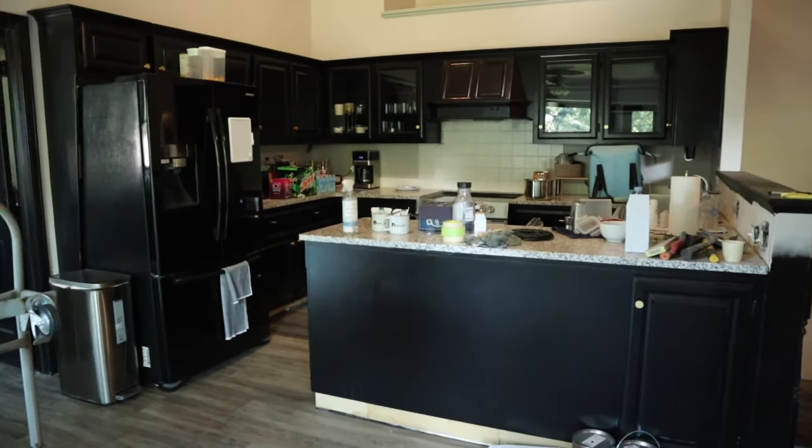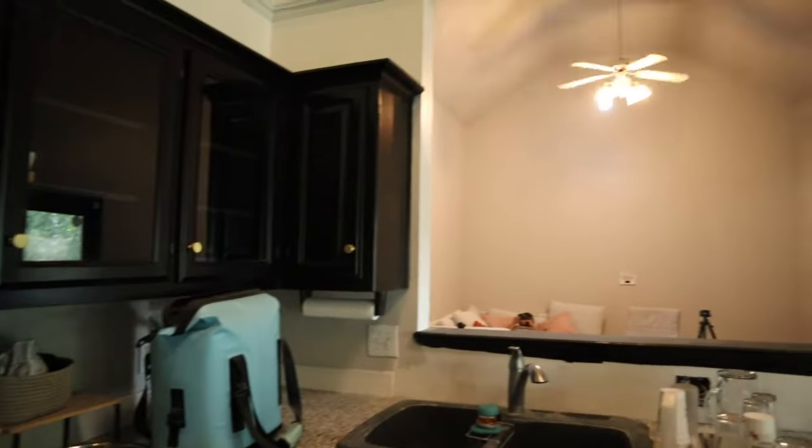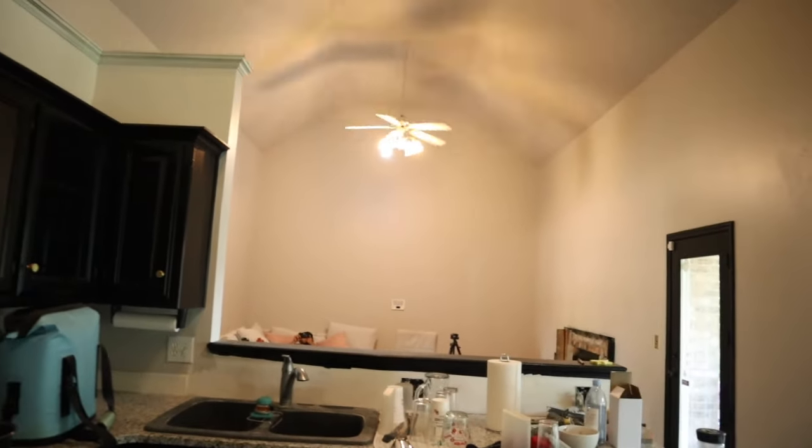It's black now, it looks so good. This wall was taken out, our new floors are in, they're gorgeous. I got all of the gold accessories that I'm obsessed with, started moving into here. And this is the view from the kitchen now without that wall there.